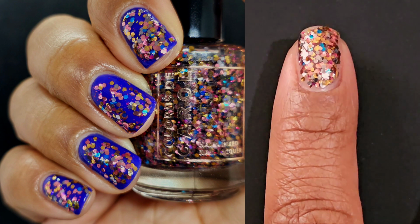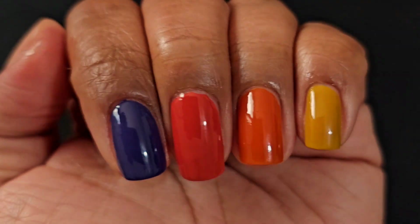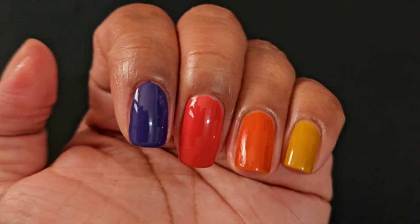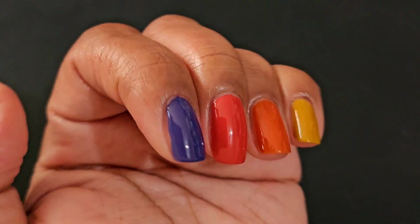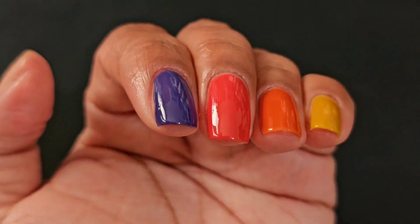And I'd like to do a special shout out to a Facebook friend, well, I'm not even sure if I'm saying this right, Wisleiby, and they came up with the descriptions for these polishes. So thank you so much, because I'm awful at describing polishes.